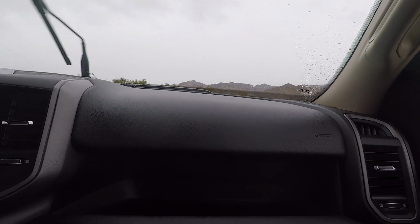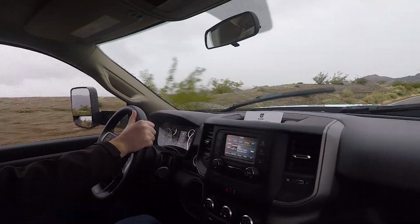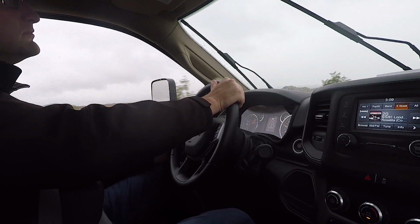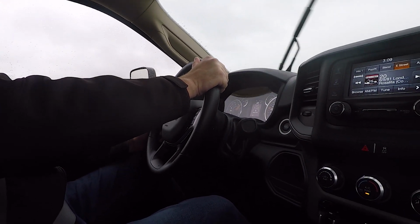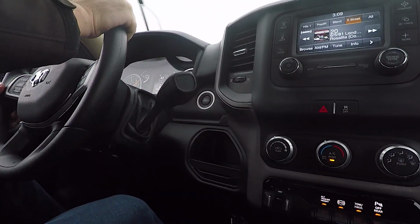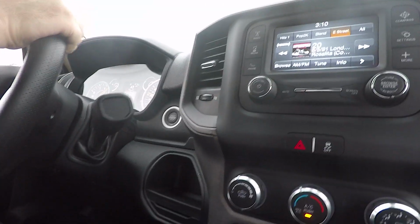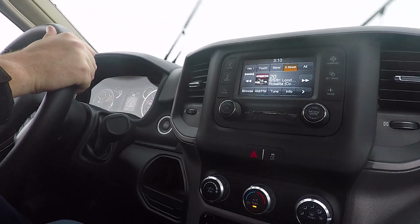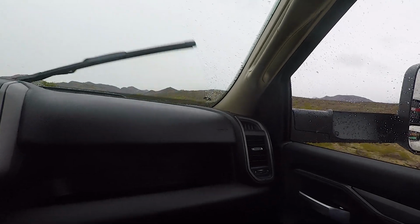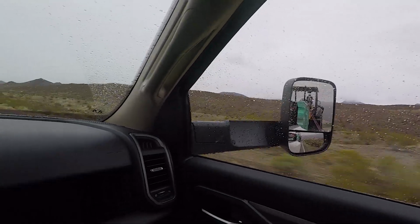And you can see this is the more basic model truck with the smaller stereo, more basic style instrument cluster. Note that there's a pocket where the 4-wheel drive controls and where the shifter would be for 8-speed equipped vehicles, but obviously this has the more traditional column shift because it is the 6-speed automatic. So got our towing mirrors out and we are going.